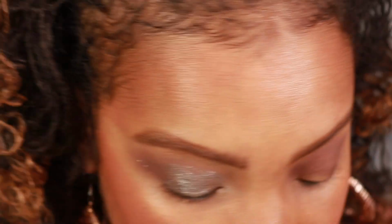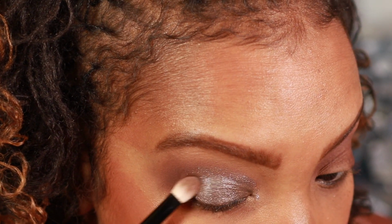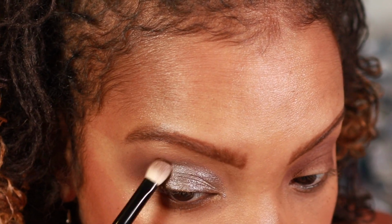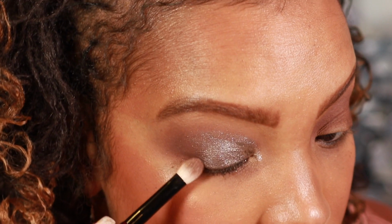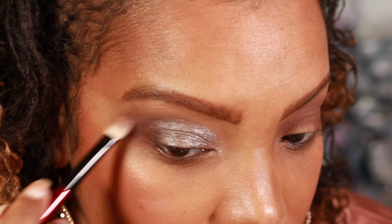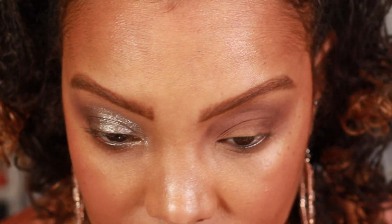Really pretty. Okay, giving a lot of shine. I'm going to jump back into Velvet Liaison. I'm going to go back with a little bit more of the Midnight Mink. I'm just going to beef it up right there so we have a nice blend. And not to mention, right here is where I tend to lose a little shadow sometimes. So that's pretty.